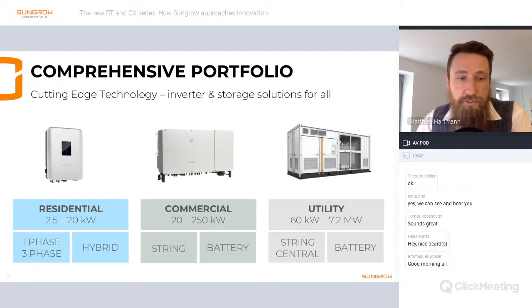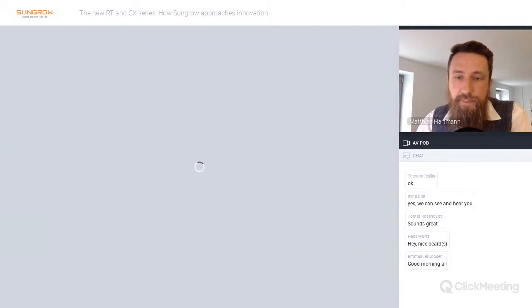And our focus today will be on residential hybrid, where we have brand new products to introduce to the market, and the CX series displayed in the center for commercial applications.